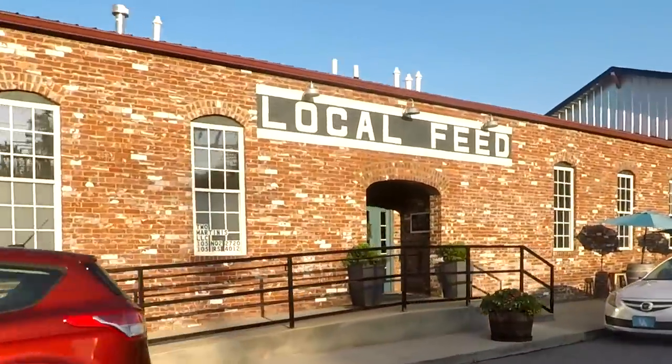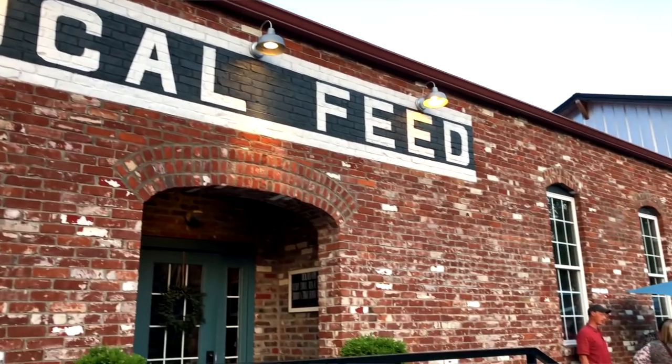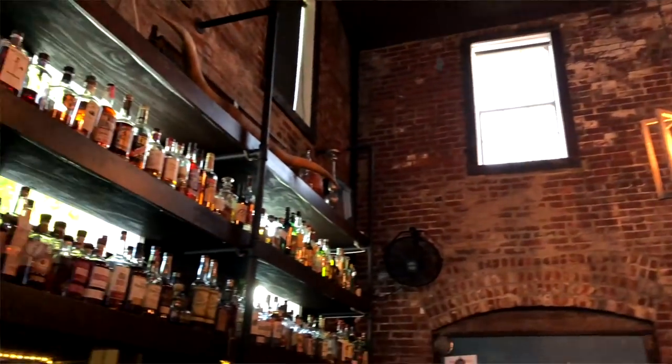And just driving around, we found a place called Local Feed. A great little restaurant. It's one of those farm-to-table kind of places. Literally farm-to-table. They don't just source their meat, they just get a whole cow.